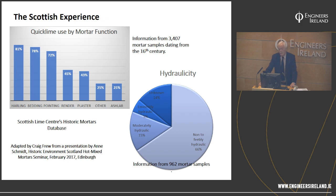Non to feebly hydraulic was 66%, moderately hydraulic 15%, and so it goes on. So all mortars were mildly hydraulic. What we're not too sure about is the origin of hydraulicity, because we can't trace what was used in the day. But some people think it was impurities, some people think various pozzolans were added that are not recognisable today. But the very mildly hydraulic, we're talking very mildly, a strength of less than 2 megapascals. So we're not really talking very much. And that's out of 962 samples that were done.